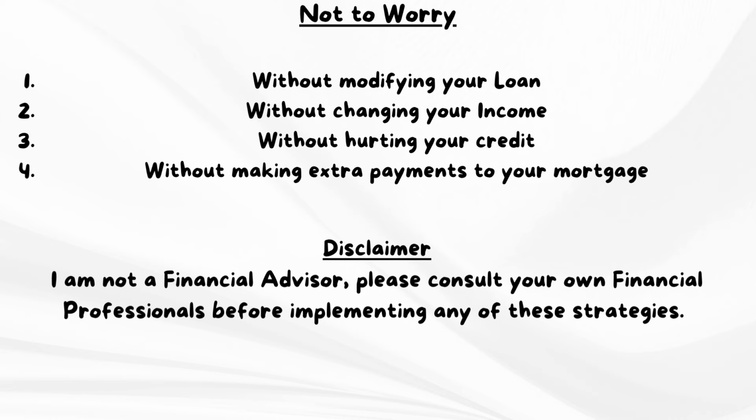And don't worry, you can utilize these strategies without modifying your loan, without changing your income, and also without hurting your credit. Finally, you won't have to make extra payments to your mortgage. Just one disclaimer, I am no longer a financial advisor, so please consult with your own financial professionals before implementing any of these strategies.